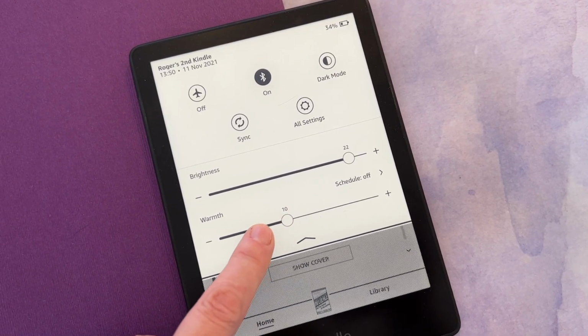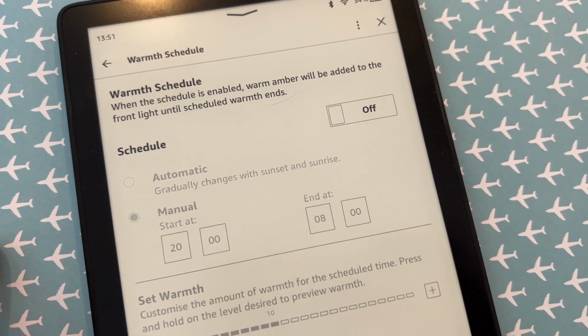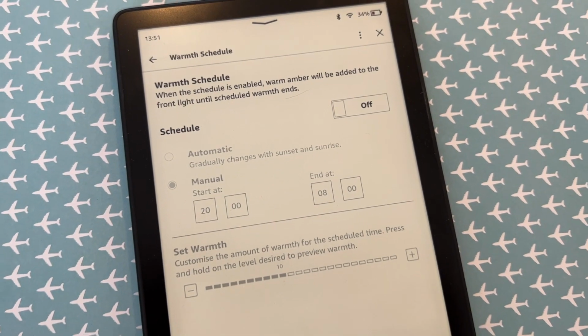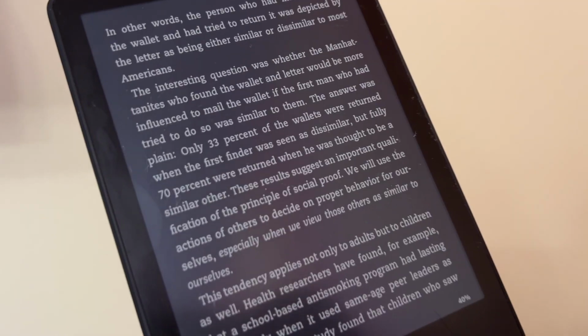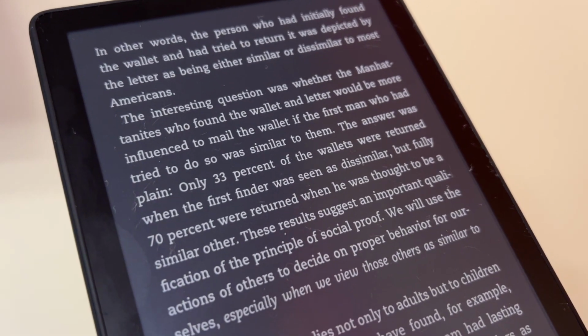Warm light is adjustable using a slider bar. You can also create a warmth schedule, which will add the warm light for a specified period of your day. There's also dark mode on this edition, which will invert the screen to a black background with white text. So what are you getting with this device? The Kindle is a simple e-reader, and that is all it can do.